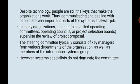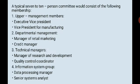In many organizations, steering committees, also called operating committees, operating councils, and project selection boards, supervise the review of project proposals. The steering committee typically consists of key managers from various departments of the organization as well as members of the information systems group. However, the system specialists do not dominate the committee. A typical 7 to 10 member committee would consist of the following membership. What would it have?